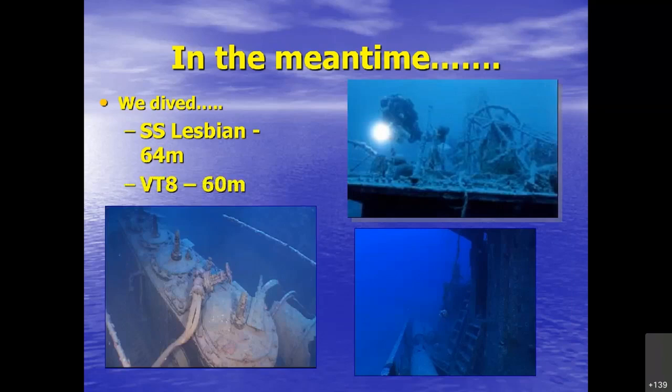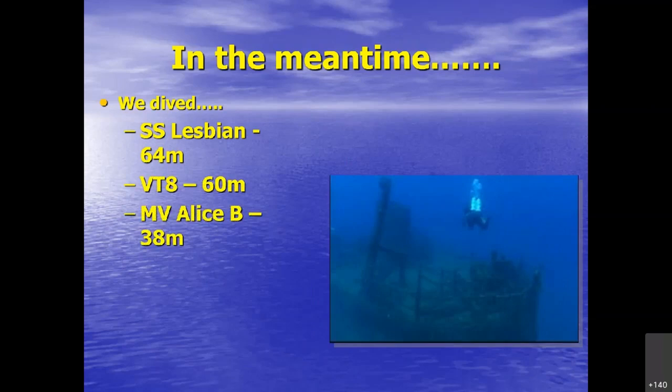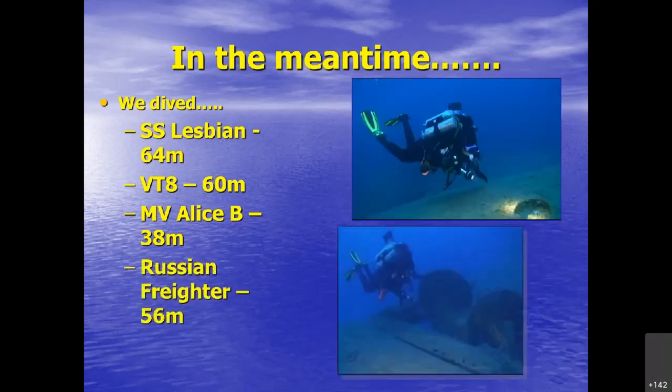We dived the VT8, which is a Vichy French supply ship, which supplied French submarines with various supplies, including torpedoes. And you can see the torpedoes on the deck of it. There was 13 of them, if I remember rightly. We dived the Alice B, which is in 38 meters. That was an American ship that the Lebanese Christian militia blew up for the insurance money. They made quite a bit of money out of that.